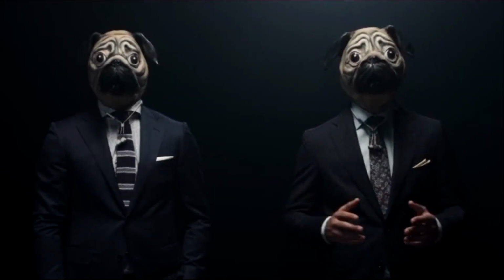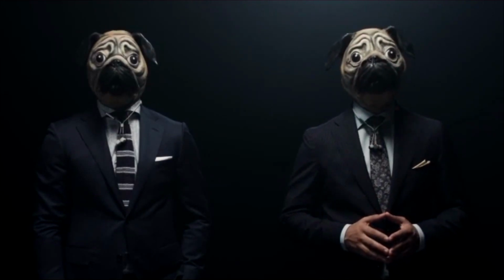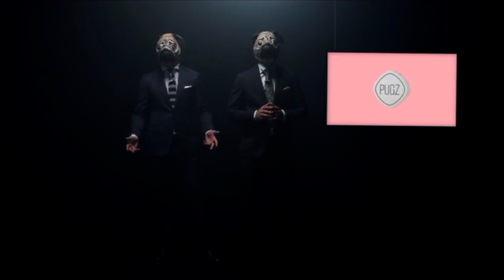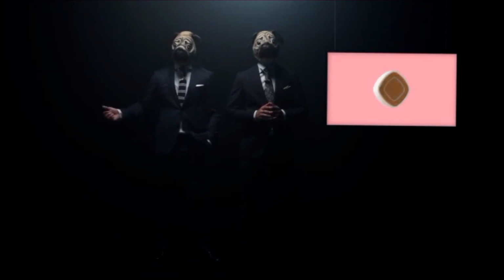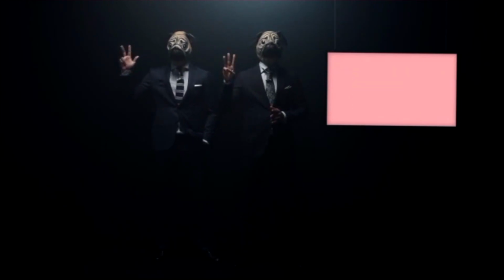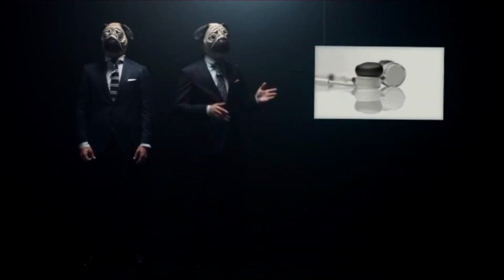We are from an independent tech collective, and we're tired of the corporate giants' laziness. Regular earphones have wires that tangle and limit your movement. And the few wireless ones out there are too big, run out of batteries, and on top of that are useless while you charge them. So we took matters into our own hands and developed Pugs, the world's smallest wireless earphones that you can charge through your phone.